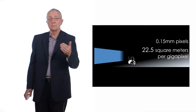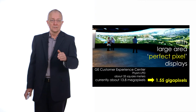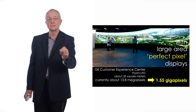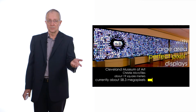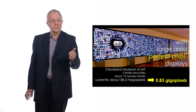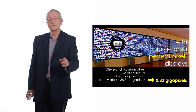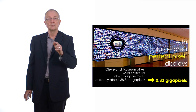Now, what does a perfect pixel imply? Well, for instance, if we built a gigapixel display out of perfect pixels, it would be 22.5 square meters in size. So to put this in context, let's look at some real large area displays that exist right now. This Prism display in Canada is about 35 square meters and has just under 14 million pixels in it. But if we could make one this size with perfect pixels, it would have over 1.5 billion pixels. That's a lot of pixels. This Microtiles display in the United States is 19 square meters and has just under 60 million pixels on it. But if we could build a display like this with perfect pixels, it would be almost a gigapixel. A gigapixel display in the real world would be just a little bit bigger than this using perfect pixels.